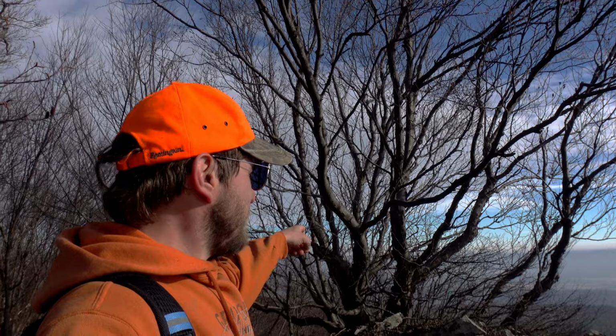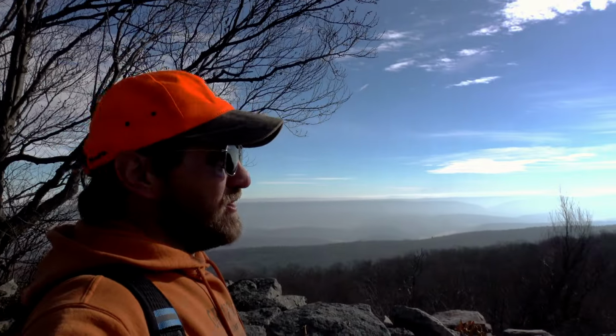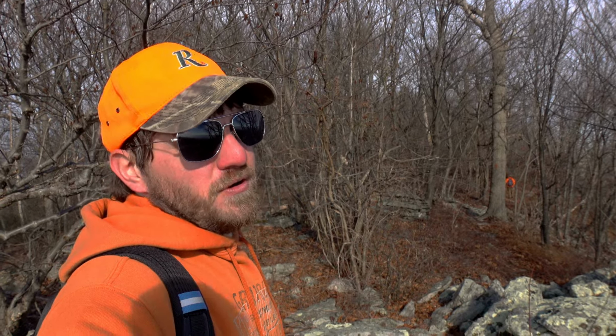Then you have another one right over here. And just what a couple great views. Very unique spot here in Pennsylvania. We're gonna head onward though, because they tell me there's more and it's about to get better.